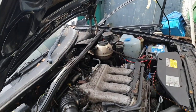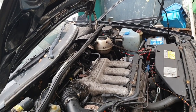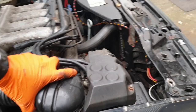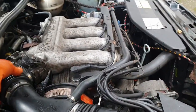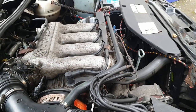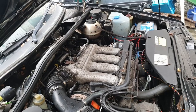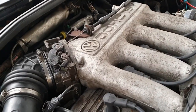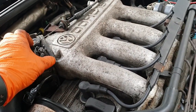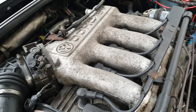Did it again. Alright, so it's doing something slightly strange. I don't know why it'd do that. That is tight on there. That's tight. Doesn't appear to be any splits. Oh no. No, it's doing it.